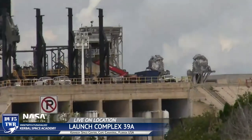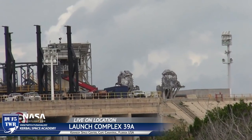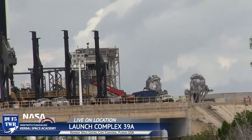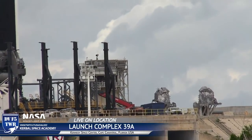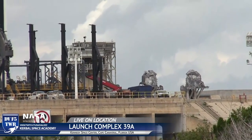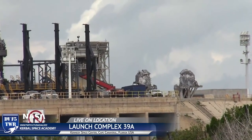Those things right there. Okay, those things. Yeah, so you see those two gray things right there. Those are part of the launch mount, the reaction frame where the Falcon 9 attaches. So the Falcon 9 has two clamps, right?